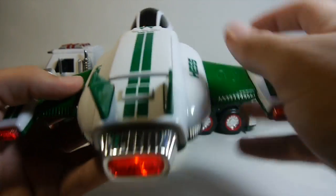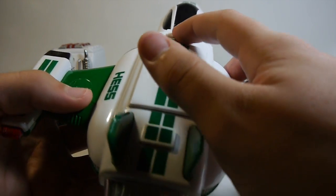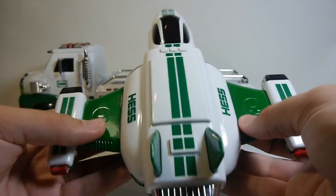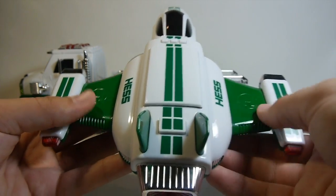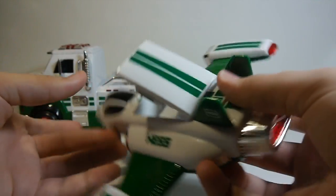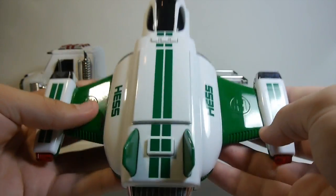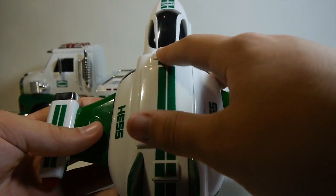The second one, that has gotta be one of my most favorite sounds I've ever heard on any Hess toy ever. That sounded so dang cool. It's like it's coming in for a flyby or something. It sounds like the Transformers noise, man. Like, listen to that.